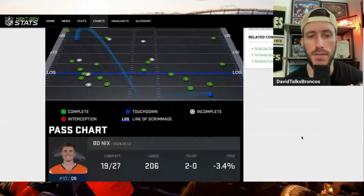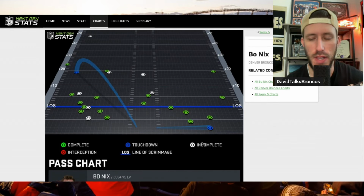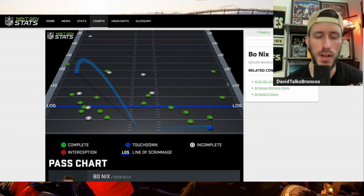Now we go to week 5 against Las Vegas. This was another really great game. Remember, I think this was Jaleel McLaughlin here on this touchdown pass over here to the right, where he ended up taking it into the end zone on a really nice move.